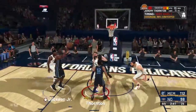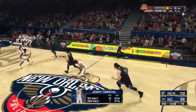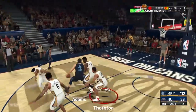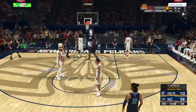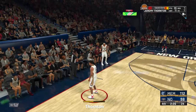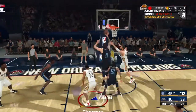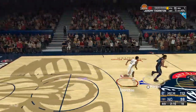Here's MP. And Adams sends it back. The defense has done a good job of forcing him into tough shots this quarter. Here's Morant. Williamson against Adams, and Jaren Jackson picks up the foul. That's his first personal foul. Third team foul. New Orleans has gone 1 of 3 from outside the arc since we've reached the fourth quarter. The drive by MP. That one doesn't drop. Adams, some nice D. Memphis leading by 14.